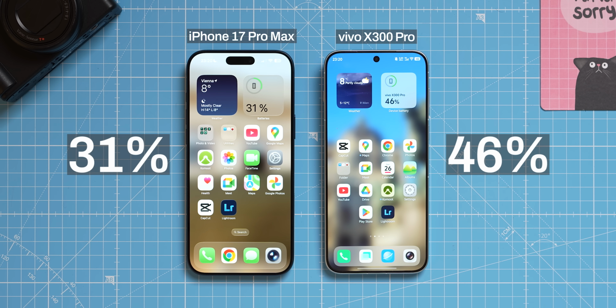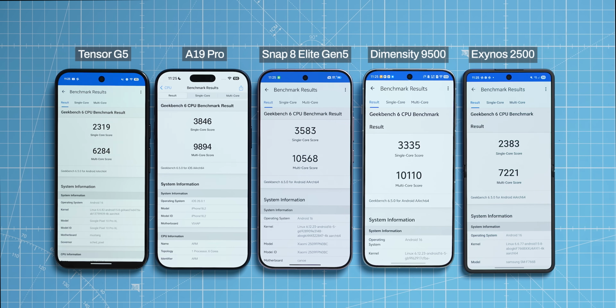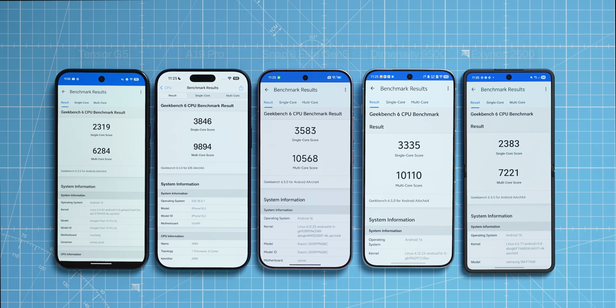The other thing you may be curious about is how the new Dimensity 9500 processor on the Vivo X300 Pro stacks up against the iPhone A19 Pro and other flagship phones. I actually made a full video about this, which you can watch next. But spoiler alert, the processor is as good as the one on the iPhone.